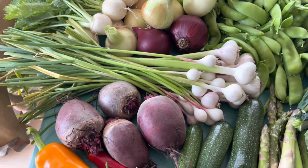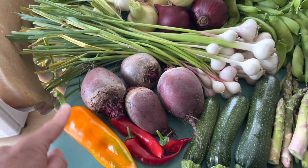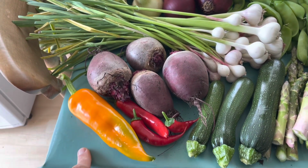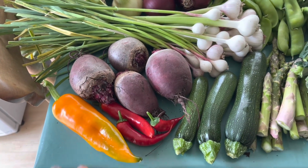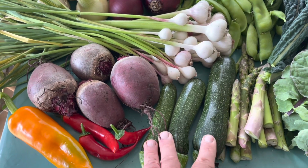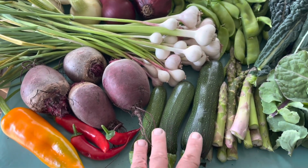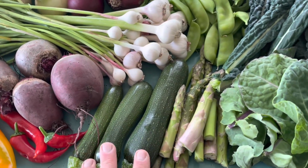And nice beetroot. This new season we don't have any beetroot in store now. First sweet pepper of the year. We've had chili peppers for a while, but those are the ones for this week. Courgettes. We've been picking them during the week, so I think we had sort of twice as many as that, so 6, so not very many, but picking up now.